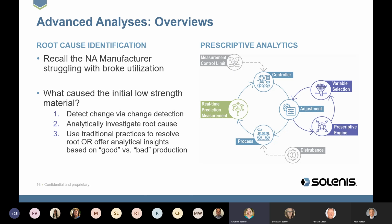We can detect the initial change using change detection methods, and then that triggers the use of the root cause analytical engine to pinpoint what caused that change using these analytical methods. So once the root cause is determined, analytical insights to the differences in the good and the bad production. If you're one of our customers already and you work with us, you've heard me say good versus bad a lot. But once we understand the difference between good versus bad, that can lead us to efficiently and effectively correct the root cause so that it doesn't happen again.